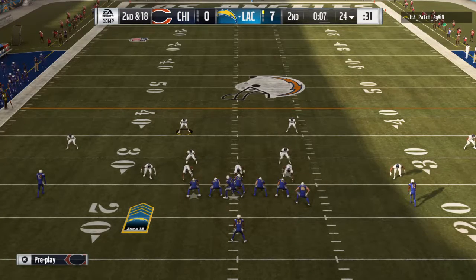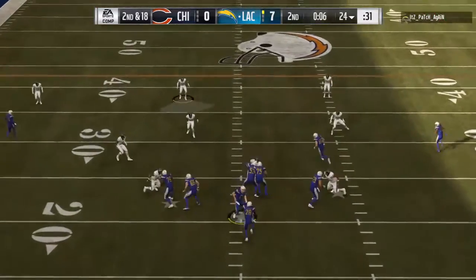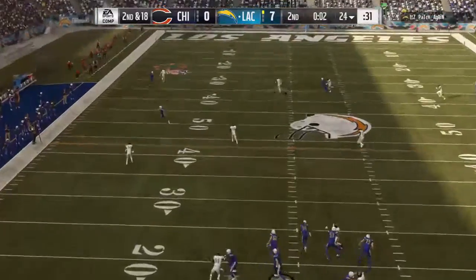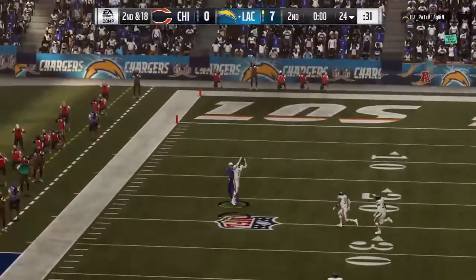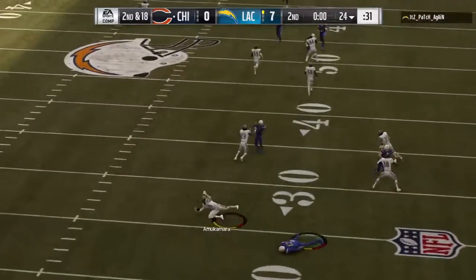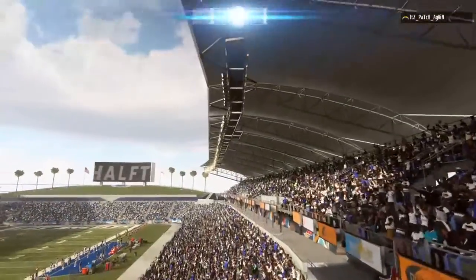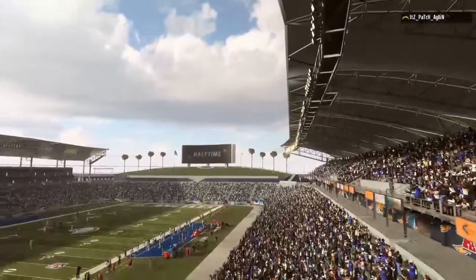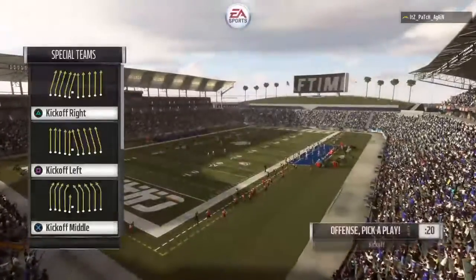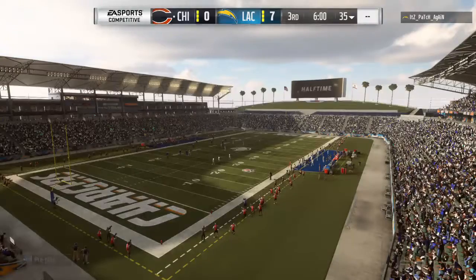White. Play action now. Rivers. Going deep here for Allen. Into heavy traffic, and it's intercepted. Picked off by Prince Amukamara. And they will take over at the 26-yard line. So we have reached halftime with a touchdown. That's the difference on the scoreboard.